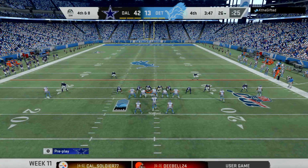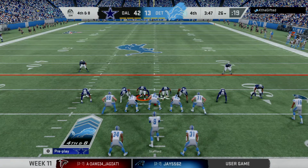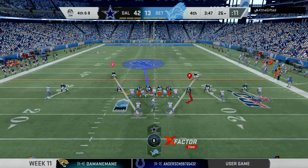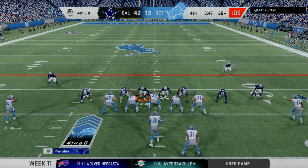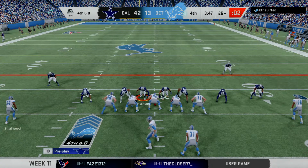64, Reek. Bang, bang, bang, bang, bang, bang. Drill right, 22. Hey, easy. Watch the pass. Mike 5.